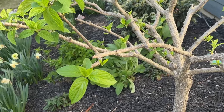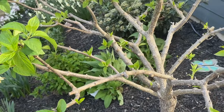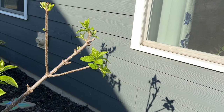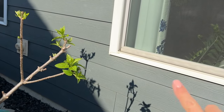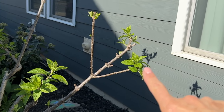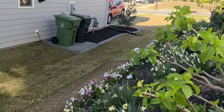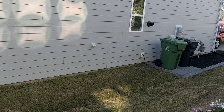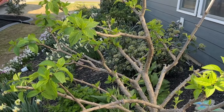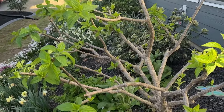My Limelight standard hydrangea tree is starting to come out with leaves. And then look, you guys. I have this one right outside my living room window right here. That way when I'm inside my living room, I can see these blooms from outside. And that saves me from looking at this house right here. So think about that. How are you going to view your garden when you're looking out the window? That's something to think about too.